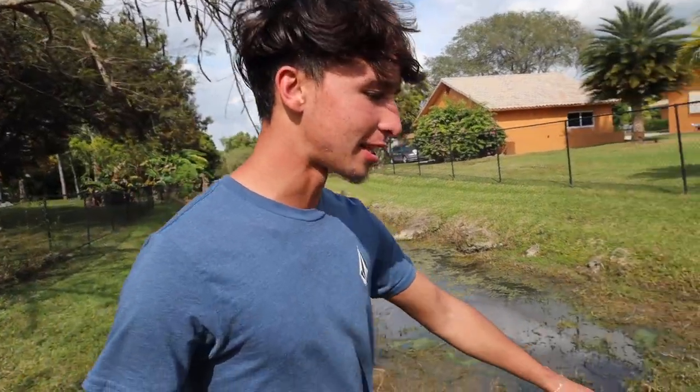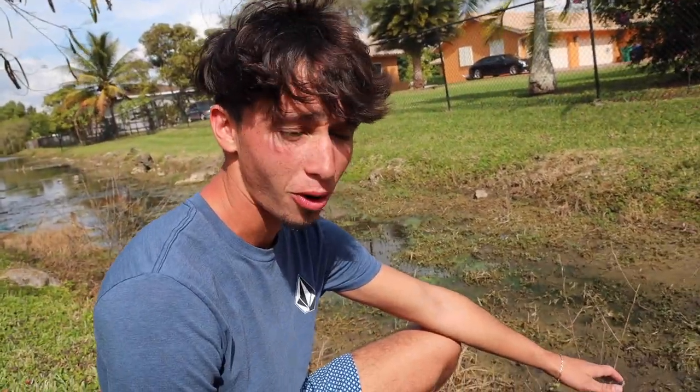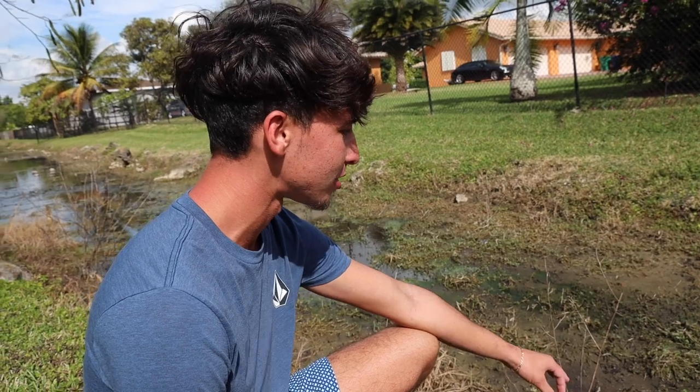So if you can see this canal right here, as the days go by, this canal is just getting shallower and shallower. Throughout the whole canal, it's only about 5 to 6 inches of water. And this is already dry. We already rescued a bunch of fish from here, as well as some turtles and things like that. So we're gonna get right back to it and see what we find, guys.